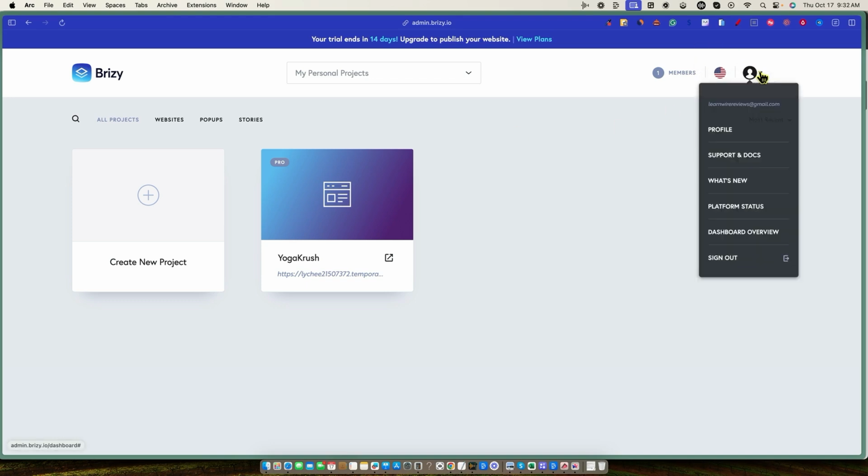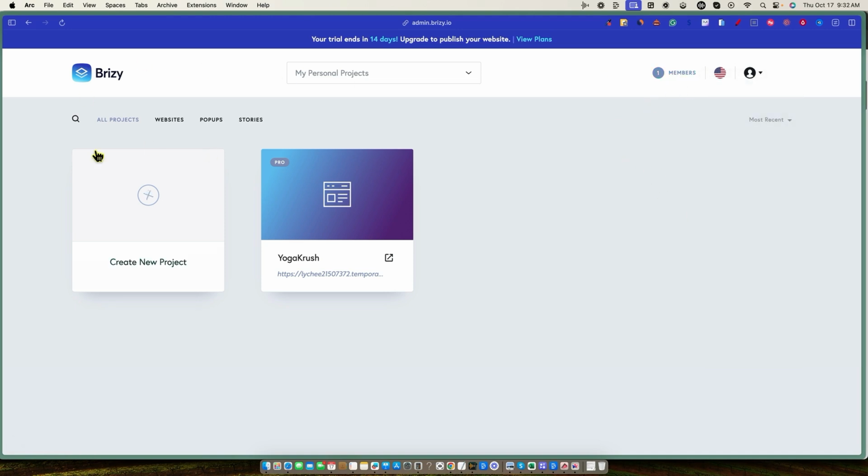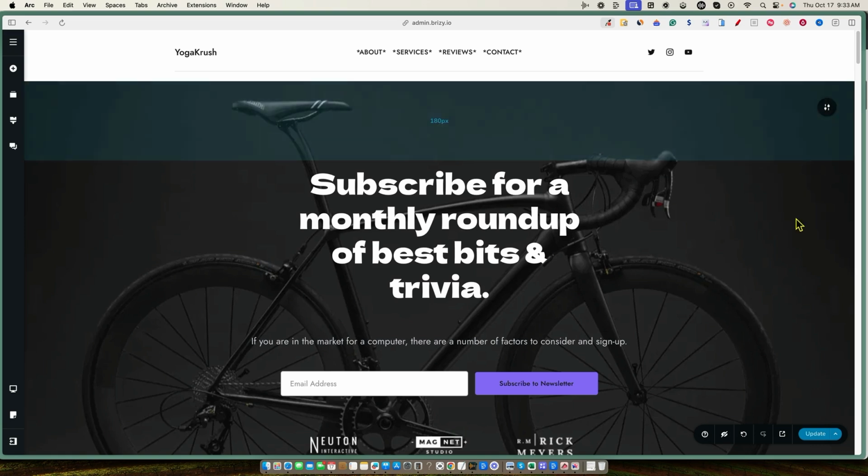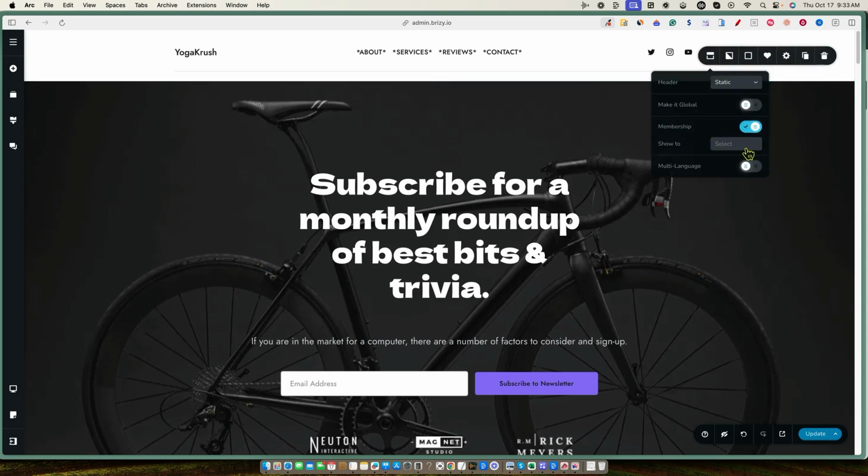I'm just going to come over here and look. Support docs, dashboard overview. Yeah, there's not really a whole lot. I'm going to go and click on the edit project again. I think it's just going to take us to the website editor again, right here. So show to not logged in. So you can have people log in, log out. I'm not seeing where those members are managed over there in the settings section. So that's just something that, let's go and turn that on for now and select the membership and just say that it's not logged in.